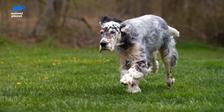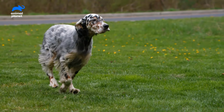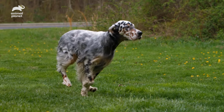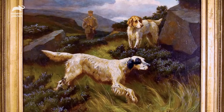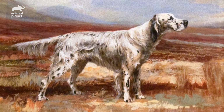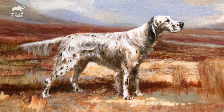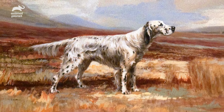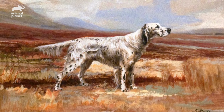English setters were first bred as hunting bird dogs in their homeland over 400 years ago. With a superior sense of smell, the dogs would sniff out the bird, then freeze on the spot and point with their muzzle in the direction of the prey. This is the setting stance from which they get their name.